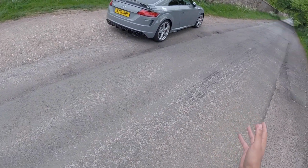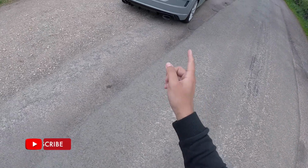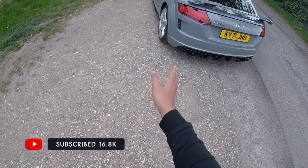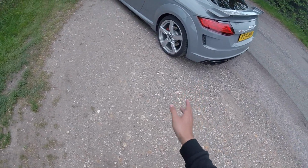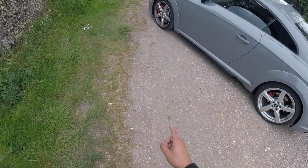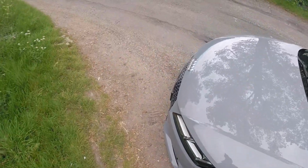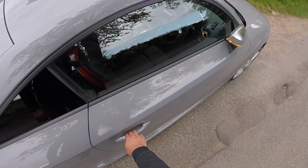It's finished in Nardo Grey, as you can see. I've got the RS Sports exhaust as an optional extra, nice gloss black diffuser. I've got 19-inch alloys. These alloys are standard, but I do have optional red brake calipers, which I really like, but not quite as much as the engine. So I will of course open the bonnet or the hood.